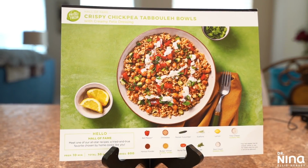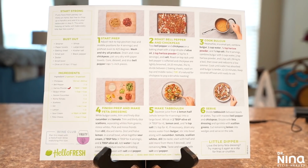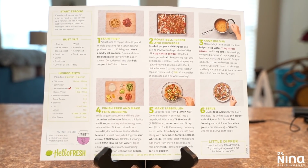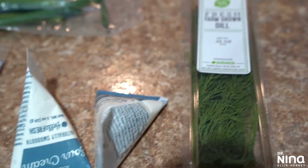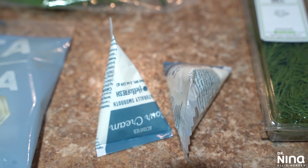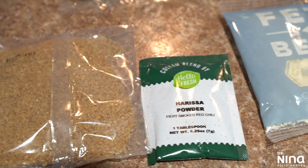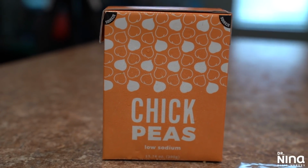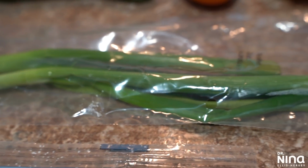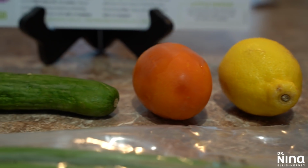Y'all, I started off making the crispy chickpea tabbouleh bowls, which was a vegetarian meal that came with pretty simple ingredients, which is one of the greatest things I love about HelloFresh. You don't need much, and it's very simplistic in its presentation. Everything from dill, feta, harissa powder, a little wheat, chickpeas, as well as the onions, your peppers, lemons, Persian cucumbers. So I've never cooked with a Persian cucumber, so that was cool.